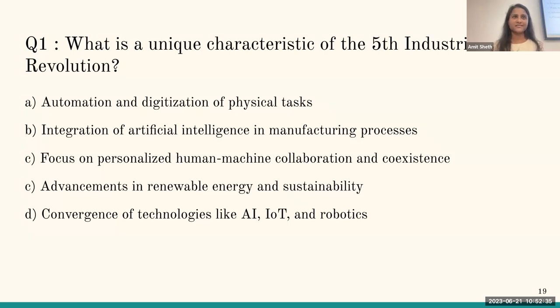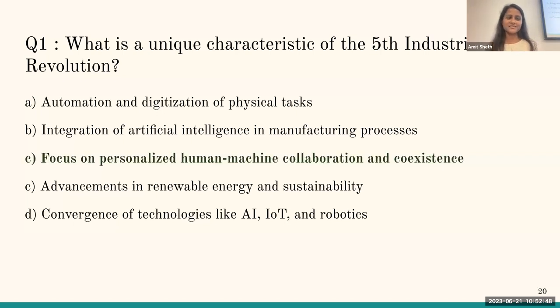And this is a simple question that you can answer. What are the unique characteristics of the fifth industrial revolution? What do you think? C. Yeah, the answer is C. The fifth industrial revolution was more focused on personalized human-machine collaboration and coexistence.